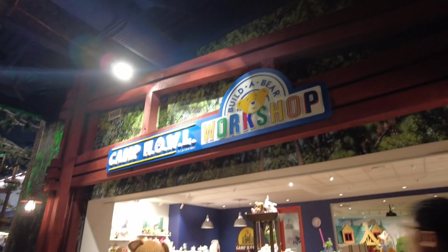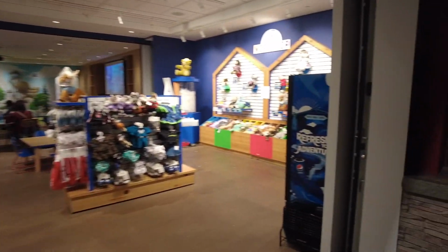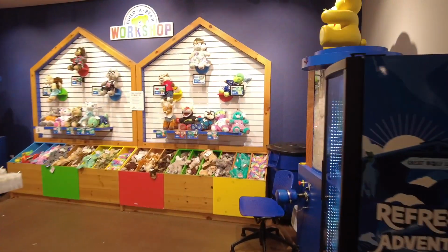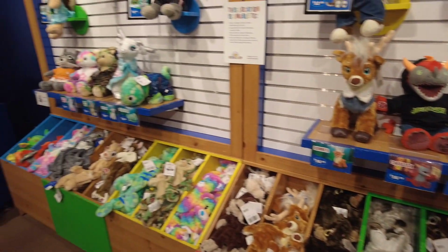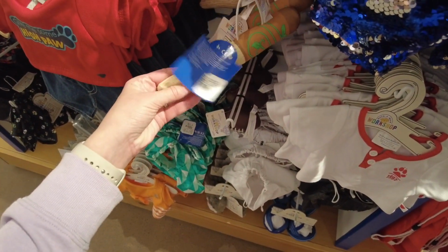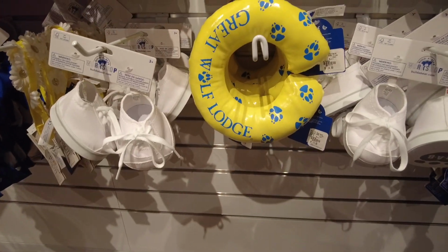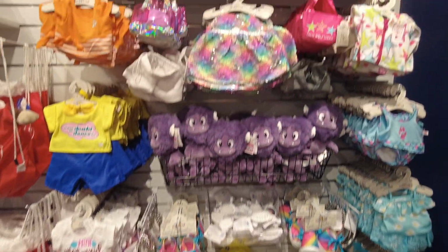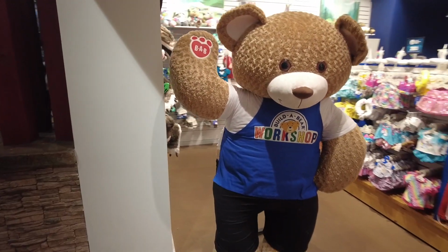Here we have the Great Wolf Lodge Build-A-Bear. This is one of the biggest ones of all the Great Wolf Lodges that we visited. Oh, so cute. They have some Christmas stuff going right now. What's fun about Build-A-Bear here is that they have specific Great Wolf Lodge things. They have the wands. I think this is so cute, that little tube. So adorable. Giant Build-A-Bear, so cute.